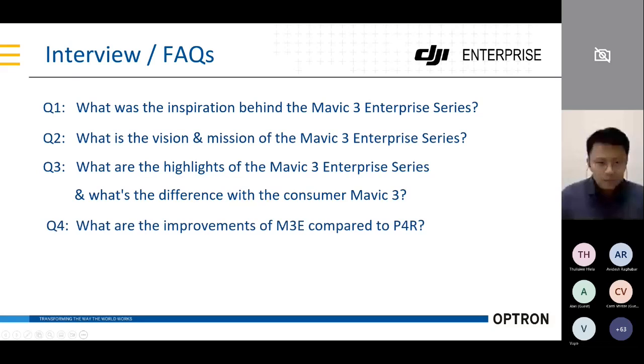All right, so question 4, what are the improvements of the Mavic 3 Enterprise compared to the Phantom 4 RTK? I'm sure a lot of people have this question. Well, to put it simply, the efficiency. We're looking at both, for example, one flight coverage in terms of surveying area, and also the time intervals at which it can take pictures. The minimum depends on the ground sample distance. The efficiency can be from 2 times up to 4 times more.